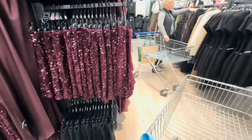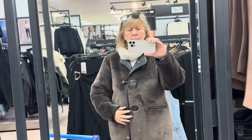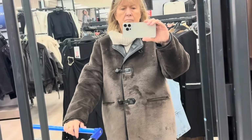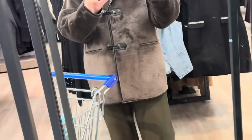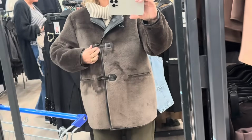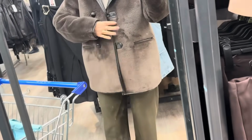Back to the glitter. I tried this coat and I thought this was lovely. Do you know, I can't remember how much it was. I think it was about 49, but I'm not sure. I don't need it. I just thought I'd try it on. Felt lovely and warm. Although the lining was like a mock leather. I don't think you can see in a minute, which I thought was a bit unusual. They could have made it reversible, couldn't they?